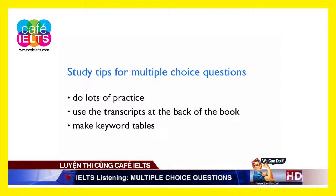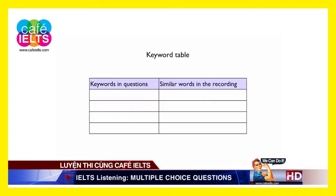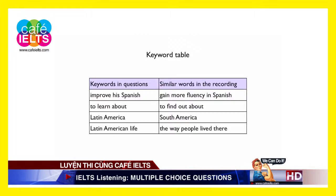And final tip, make keyword tables. This is what we do in reading practice as well. We get the key vocabulary from the question and the text, and we put that vocabulary in a table. In this case, we're going to do a table with the keywords in the questions and the similar words in the recording. So for example, what we've just seen in that one question, in the question, improve his Spanish. In the recording, we heard gain more fluency in Spanish.